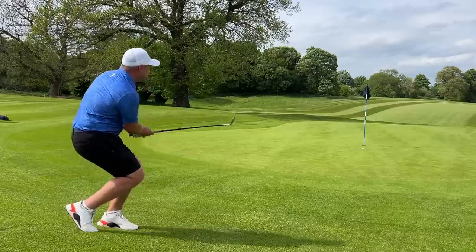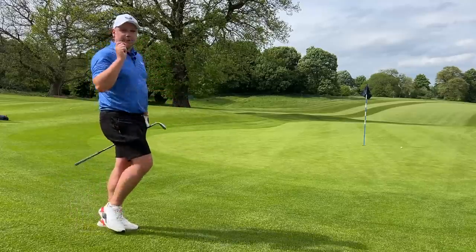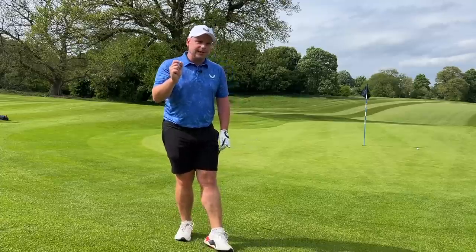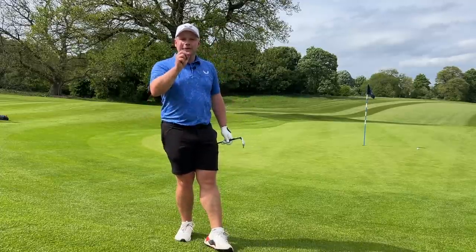Look at that, sit. Whereas with a lob wedge there in the past, I may have tried to flight that a little bit too far. We wouldn't be flag high and we wouldn't have four foot to go.